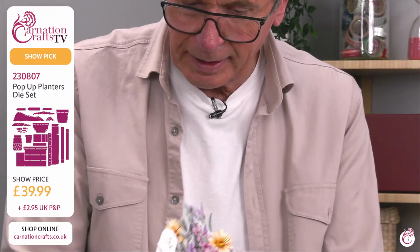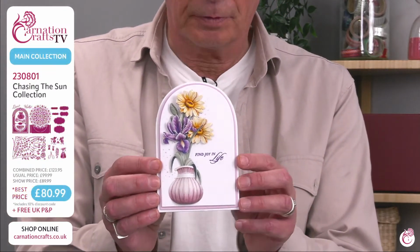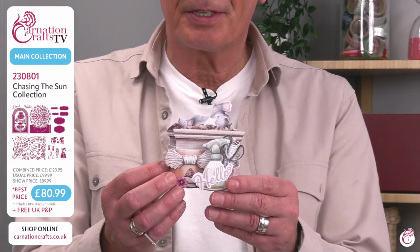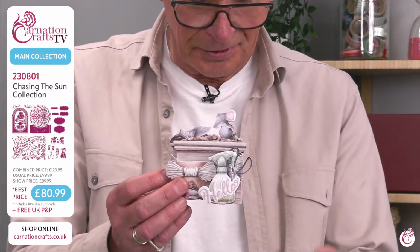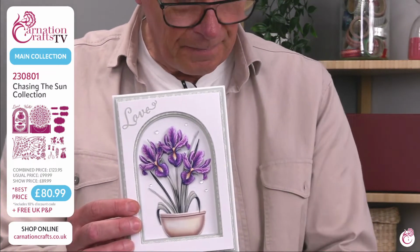And then we talked about clean and simple. Well, Janine's done this one, which is very, very minimal but beautiful. And sometimes less is more. And this one's more of an ornament, really, from Fiona Abbott. So again, using the planter, and they're up to no good, but they're just adorable, aren't they? And another very simple one, but very effective, is that one from Vera.